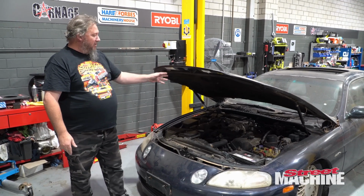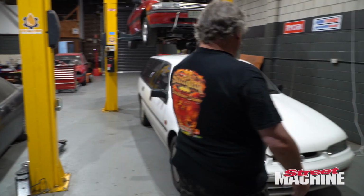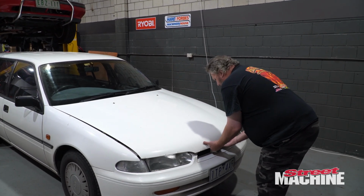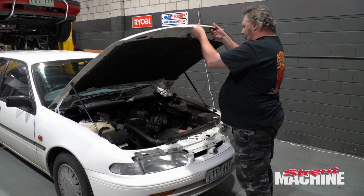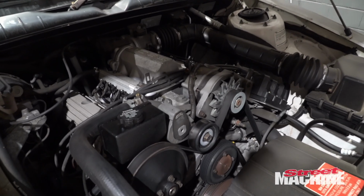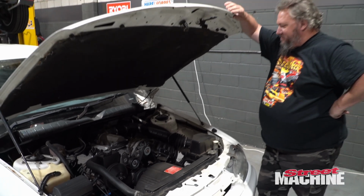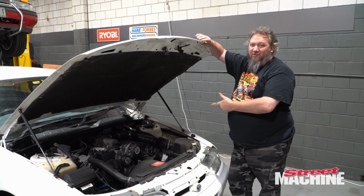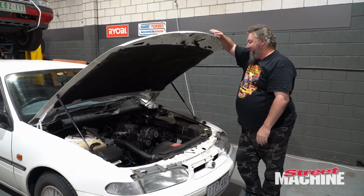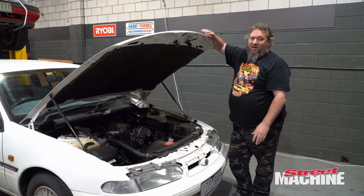Great engines. So we're going to take that engine and stick it in this, which currently has a 3.8 litre V6. Where are you? There you go. A very generic Holden 3800cc V6. It's an okay engine. It's 130 kilowatts. It's a good daily driver, and that's what I'm doing with it at the moment.